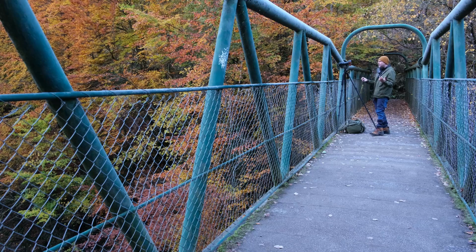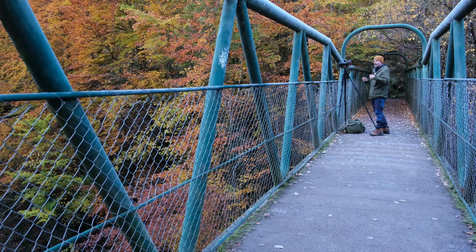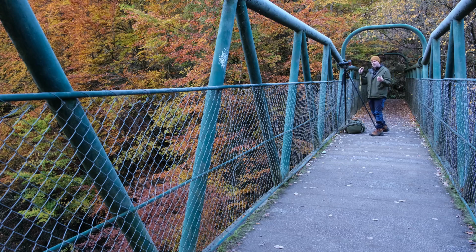So I position myself on the bridge here and I'm looking down the river, and it really is an incredible scene. Those autumn colours are absolutely stunning. They're reflecting in the river. We've got a little bit of light, but it's not too harsh. I'll come back a little bit later on as the light comes around, but I like this. It gives me a little bit of a longer exposure with the water flowing through because I need more light.